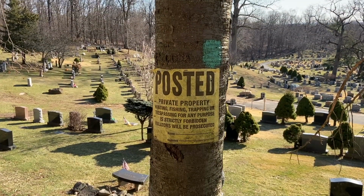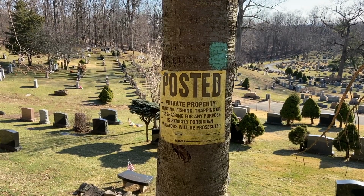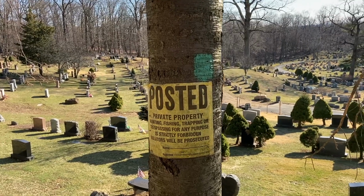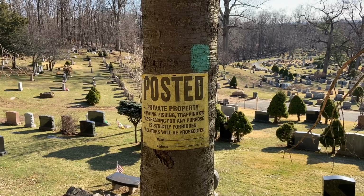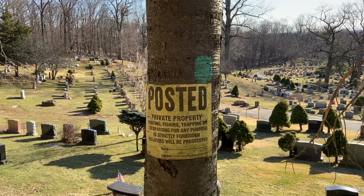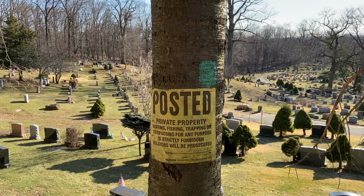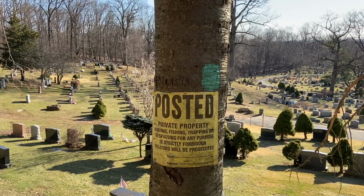If you're ever hiking and you come across a sign that says posted, you need to be careful because you are in danger of trespassing on private property. As you can see, the turquoise blaze is on the same tree, and the trail that I'm hiking goes right past the cemetery. When you're hiking the Appalachian Trail, there are points where you are going to come across posted signs, and you will be right next to private property. And so you need to be respectful of the property and stay off of it.